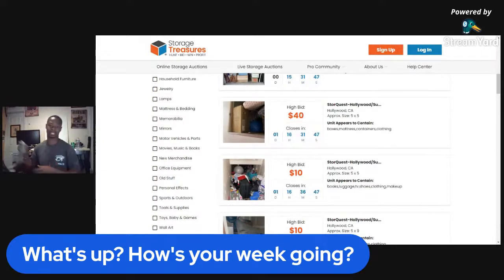And I hadn't been listing any clothing because I haven't been sourcing clothing. I don't like going through the clothing in the thrift store because it'd be so much. But for some reason, I don't mind doing it when I'm at home and I got a lot of clothes out of the storage.